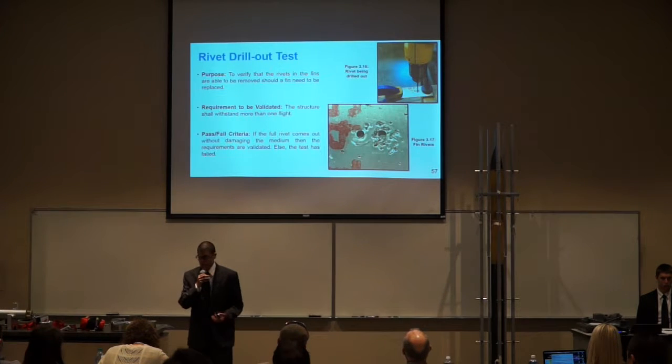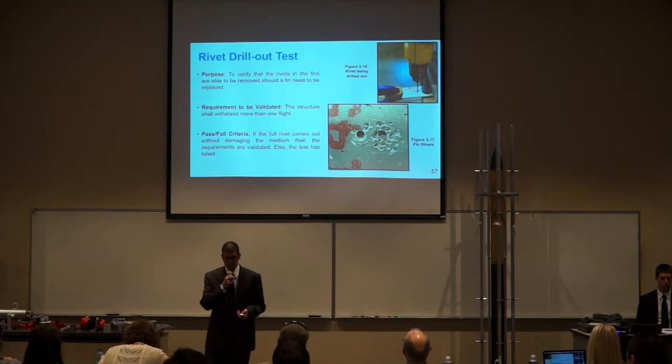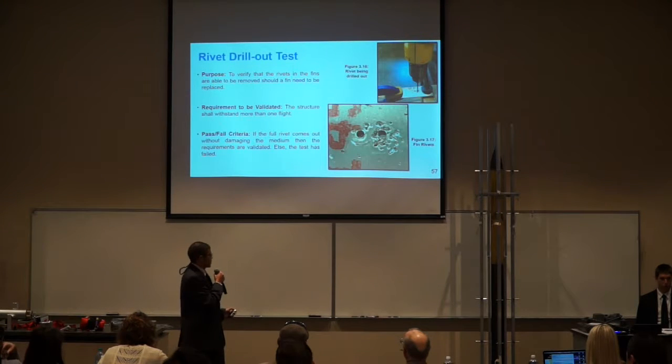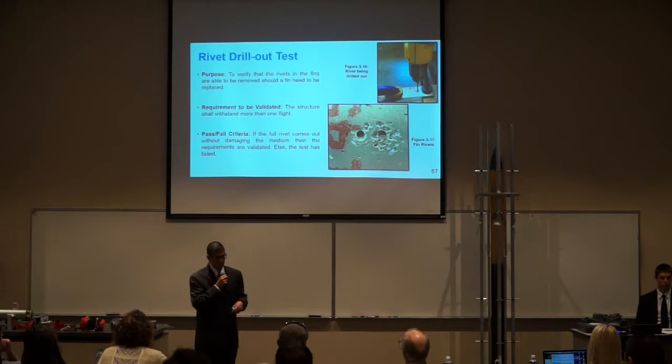Here we have the rivet drill-out test. The purpose of this test is to verify that the rivets can be removed should the fins, located at the bottom of the structure, need to be replaced after a mission. This test was conducted by taking an aluminum specimen, using a number 41 drill bit, and inserting a rivet using a rivet gun, and removing said rivet with a number 42 drill bit.